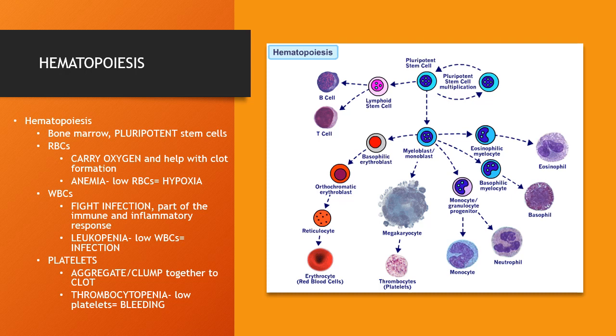Red blood cells are also known as erythrocytes. You might recall that erythro means red. Red blood cells carry oxygen and assist in clot formation. Too few red blood cells is called anemia and results in tissue hypoxia, so the cells can't get enough oxygen.